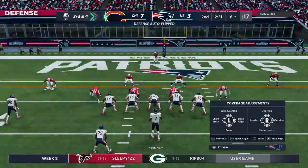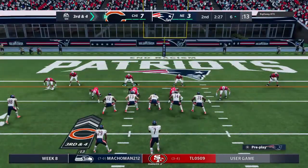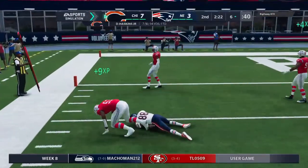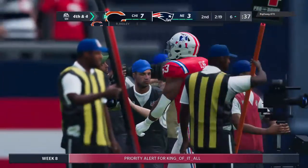The Bears on 3rd down. They've been good, 3 for 4 thus far. This is 3rd and 4. That's out to the left and complete. The completion there winds up a wash, and it'll bring up 4th down.